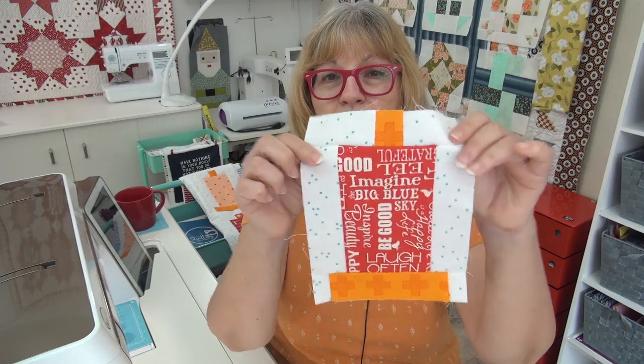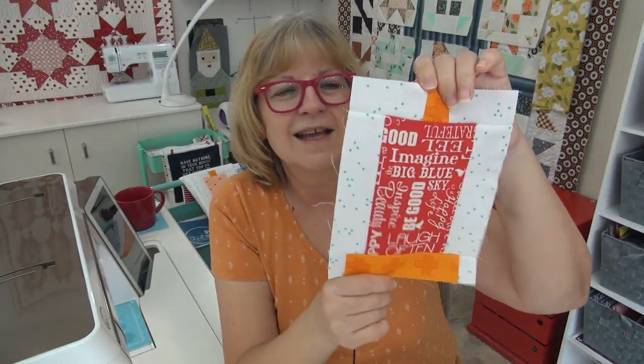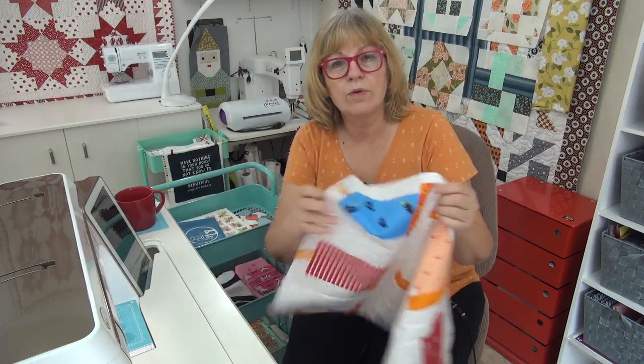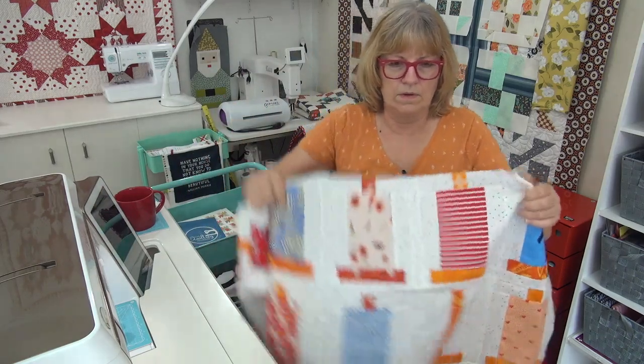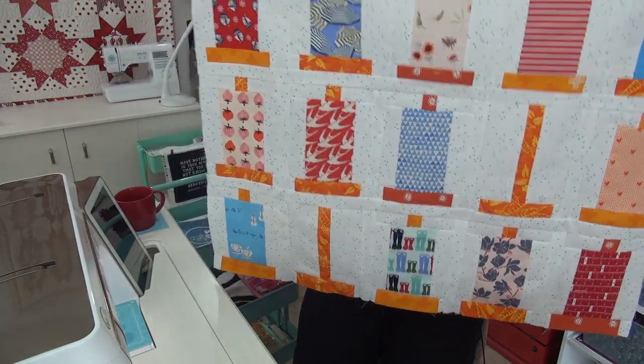So this is the 16th, so that means there's a new spool block, and I went with red, one of my older fabric lines, which has text on it. It's got the red, but let me show you. I put the other ones together, so I've got 3 rows together now. Here we go. 1, 2, 3. There we go.